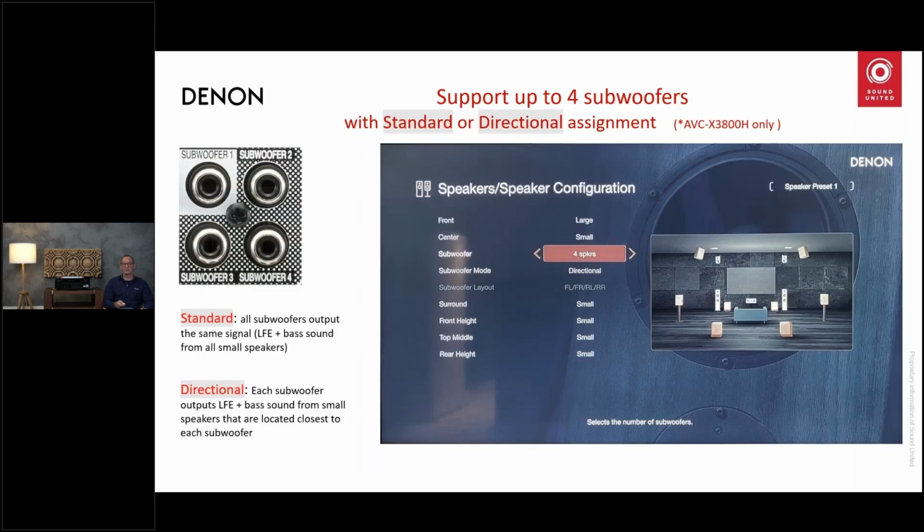So going to the subwoofer, that's quite a big change, even compared to all the other flagship models we have, because so far we always only had 2 subwoofer outputs. We are now featuring 4 of them, and there are different modes, as I already explained. We have the standard and the directional mode. In the standard mode, all the subwoofers get the signal from all the speakers. Meaning all the speakers which are set to small, or if the subwoofer signal is set to LFE plus main, this low frequency information will be spread to all of the subwoofers, with an individual level for the placement, but the signal is so-called standard.